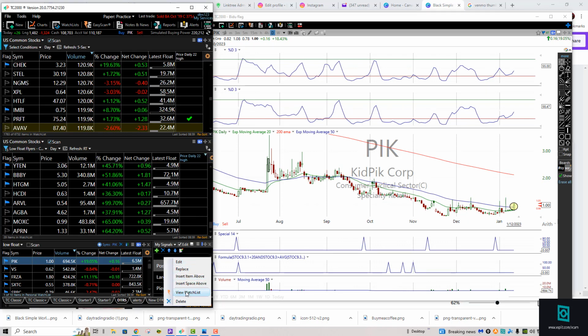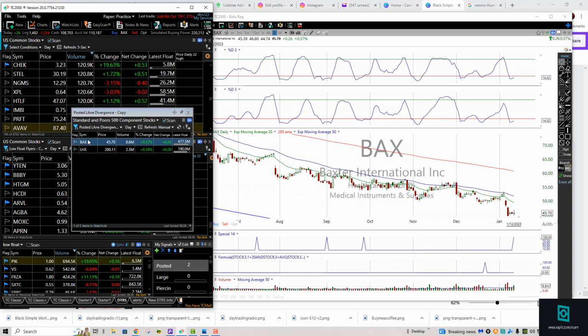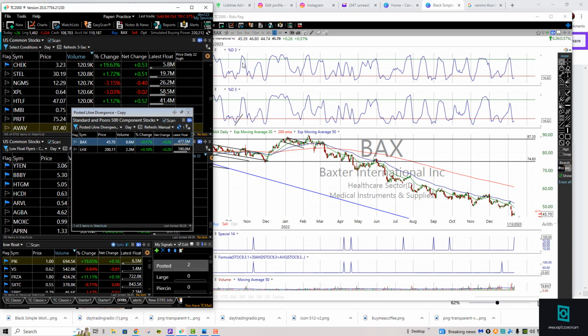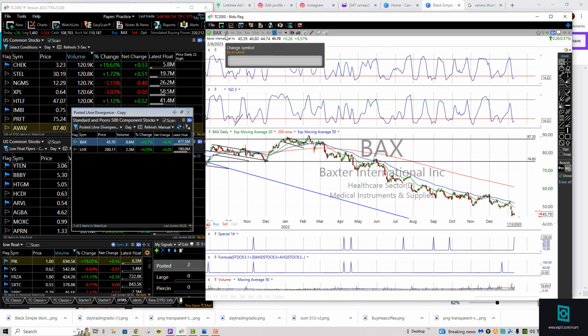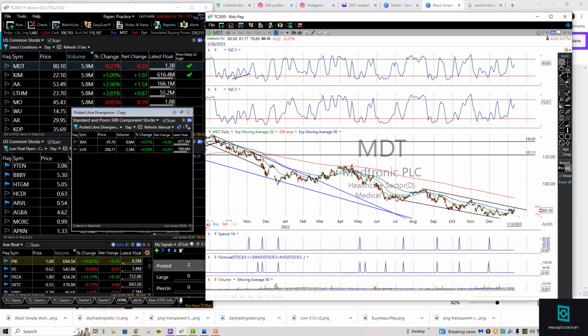On my divergence list, it's not much. I got Baxter Labs on the gap down, a 5 to 7 day pullback. It's starting to show a divergence here. Baxter International, medical equipment. Someone mentioned today on the show if I liked MDT. Typically you'll find this with medical instruments. Here's another one, medical devices. They're all in this downward channel.